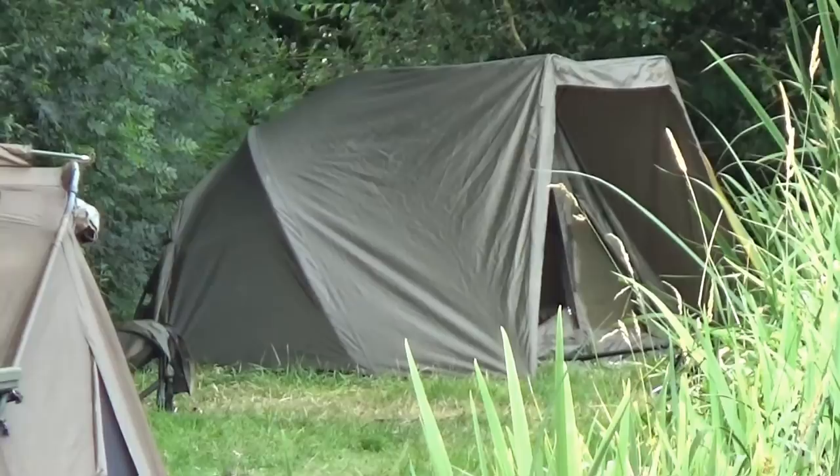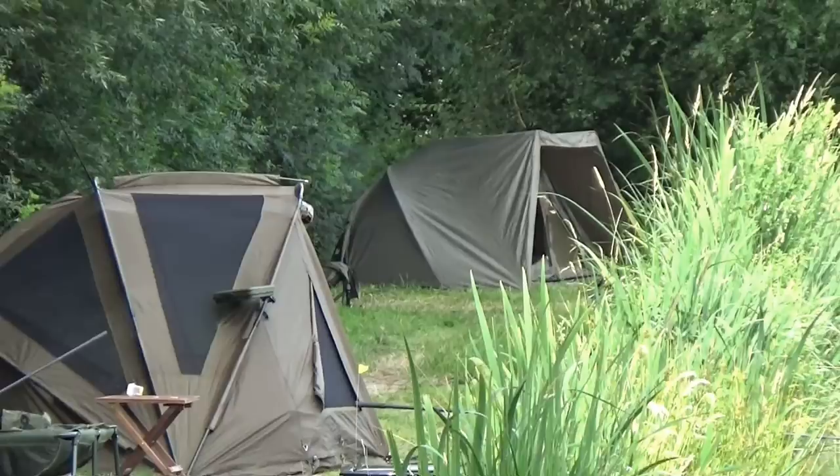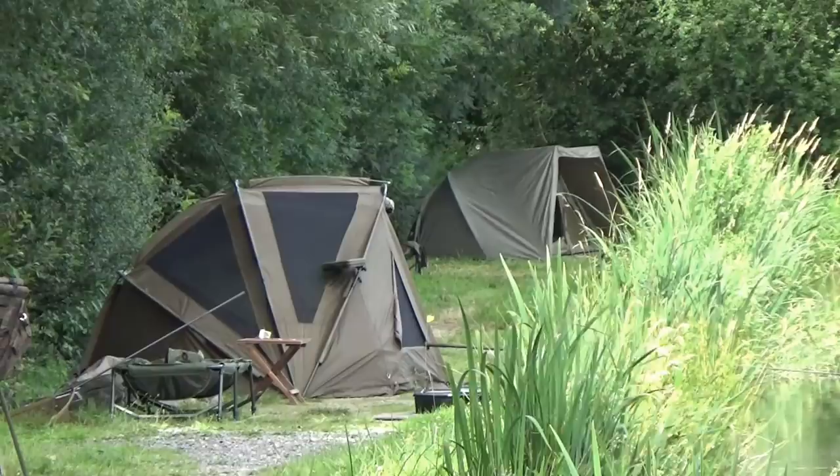Have you got a bivvy, Matt? I have a bivvy, yeah. If I just pan back out again, you can see. Have you got a bivvy carpet? I have. That's an old ST1 that I recently got. Very good for this area, isn't it?